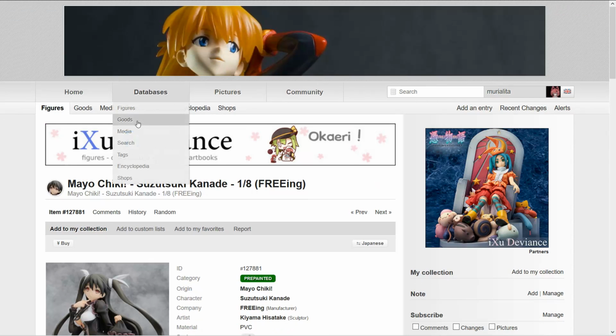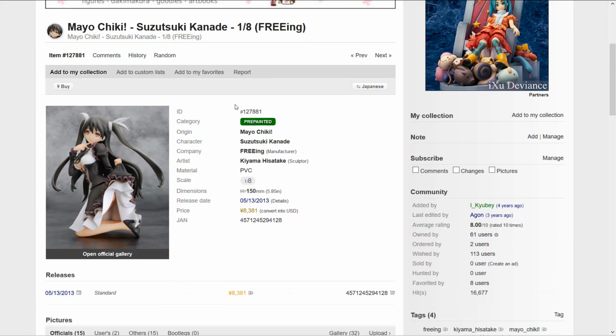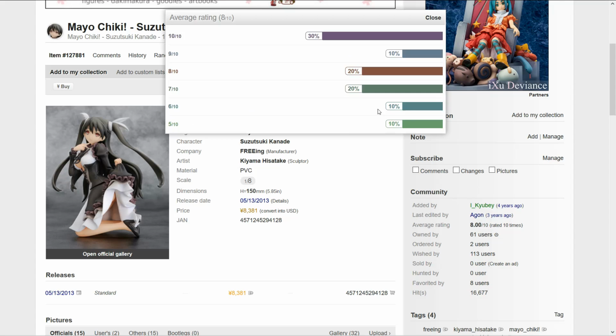The next one is Suzuki Kanaday from Mayochiki. 1/8 scale by Freeing. Came out May 13th of 2013, double 13. And MSRP was 8,381 yen. So I'm kind of sad that more figures from Mayochiki weren't made, because I really loved the show, and the characters were pretty awesome. Some good designs on them too, but the figures haven't really been the greatest, as is indicated by an average 8.0 rating out of 10 times. I mean, 3 tens, but fairly low ratings.